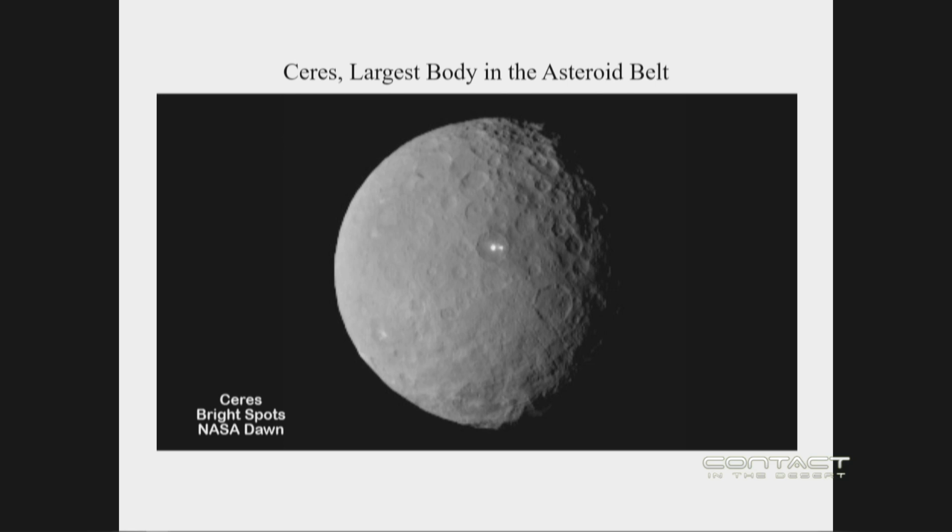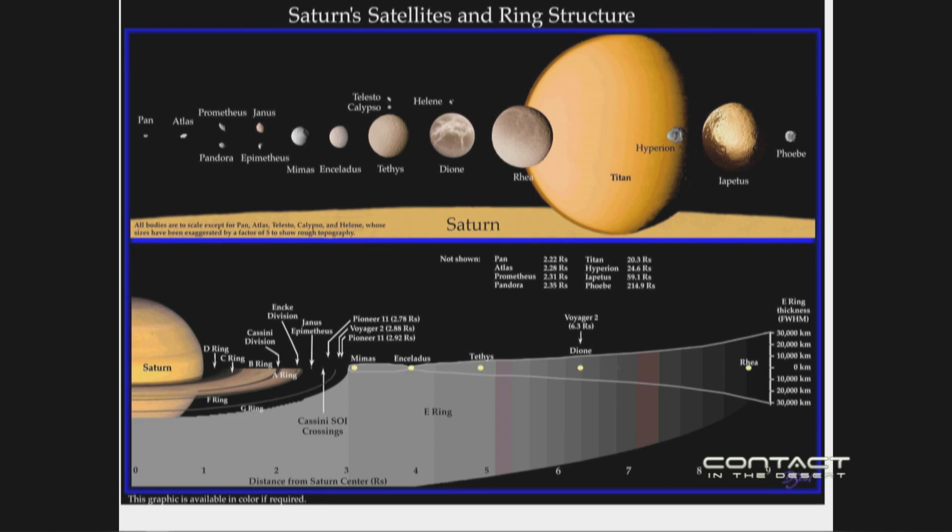This is the largest body in the asteroid belt. It's called Ceres, and it has this weird bright spot on it. And NASA can't really figure this out. I mean, it's almost like it's being lit from inside or something like that. How about that? So that's part of the whole idea of the asteroid belt.